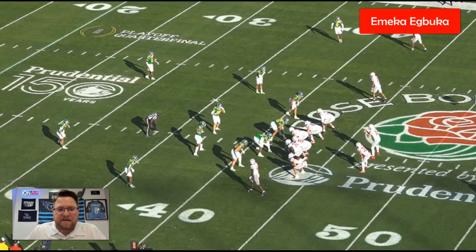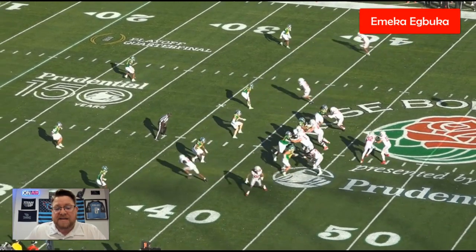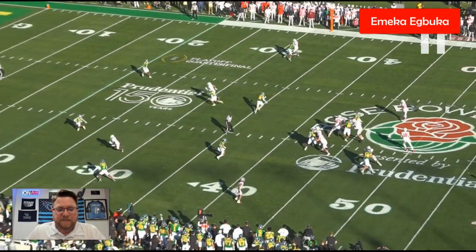He has the speed to get open. Yeah, he doesn't have elite physical traits, but the speed right here. Look, they're right here, and he outraces all of these guys to this spot. So he's got enough speed. I'm not worried about Emeka Egbuka not being fast enough. He may not be sudden and quick and explosive, but he has enough speed to be a day one contributor.